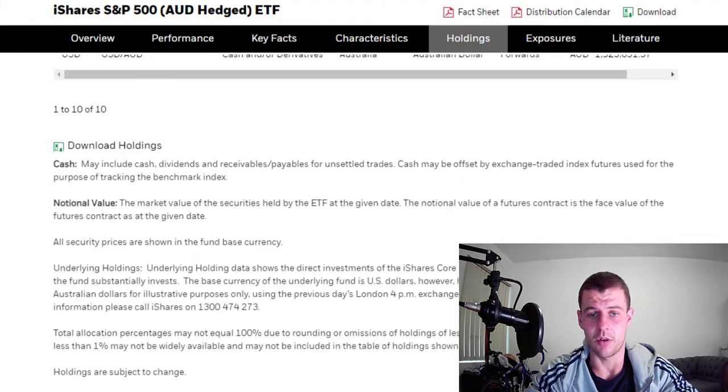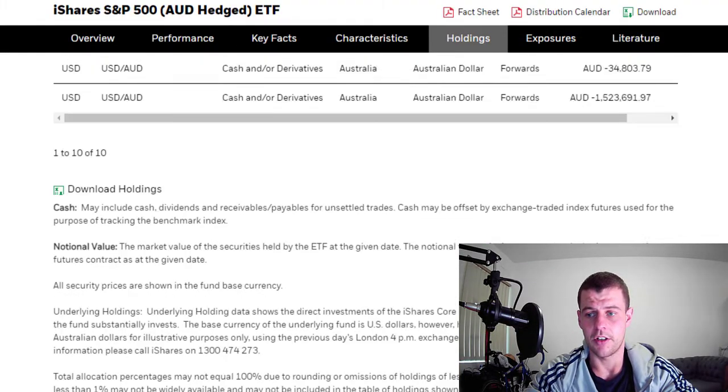This particular fund is issued by BlackRock and iShares, as I mentioned before. It's quite interesting because to hedge this fund, you actually hold the ETF IVV, which is just the unhedged version of the S&P 500 fund through BlackRock. And then you hold a lot of cash derivatives. So I'm going to take you down to what the holdings are on this page.